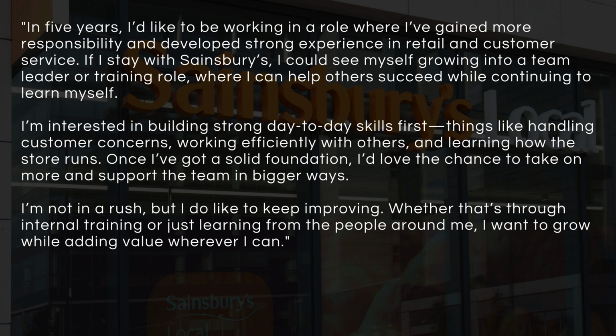I'm interested in building strong day-to-day skills first. Things like handling customer concerns, working efficiently with others, and learning how the store runs. Once I've got a solid foundation, I'd love the chance to take on more and support the team in bigger ways. I'm not in a rush, but I do like to keep improving.